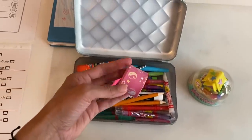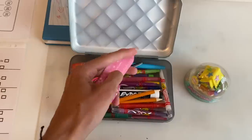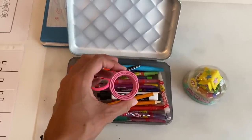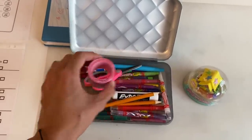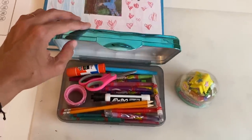We have this, it's like a ruler that we got from Target. And if you unwind it, it becomes a ruler, but there's also like a little thing that you can put around your wrist. It's really cute. So that is their supply box. All of them have that.